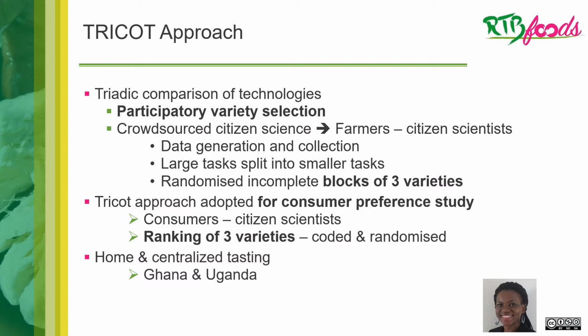We adopted the tricot approach for a consumer preference study, also using the randomized incomplete block design. Each consumer analyzed 3 varieties. We also tested the concepts of consumers testing the samples in the comfort of their homes, home testing, versus testing in a centralized location.